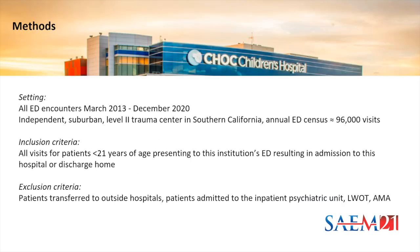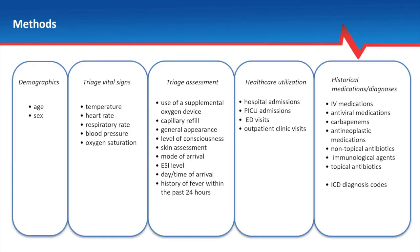EHR. We included all ED encounters from March 2013 through December 2020 for those patients under 21 years of age. We excluded patients transferred to outside hospitals, those admitted to inpatient psychiatric units, or those that left without treatment or were AMA. This slide portrays the various categories of variables which included demographics, triage vital signs, triage assessment, healthcare utilization, and historical medications or diagnoses.